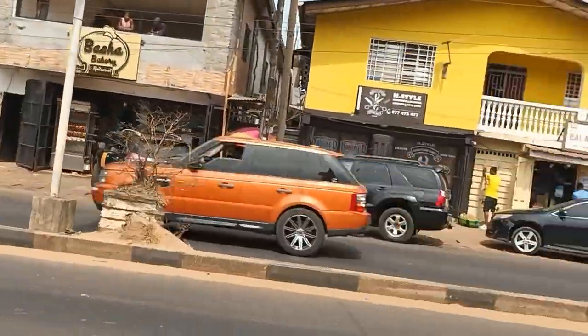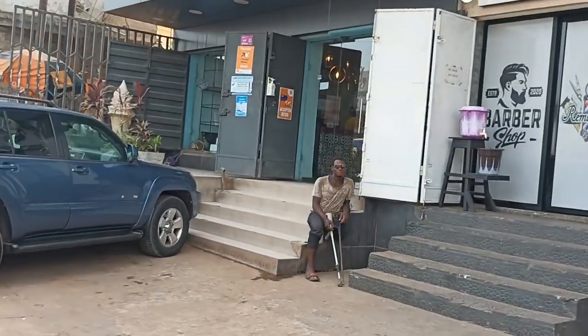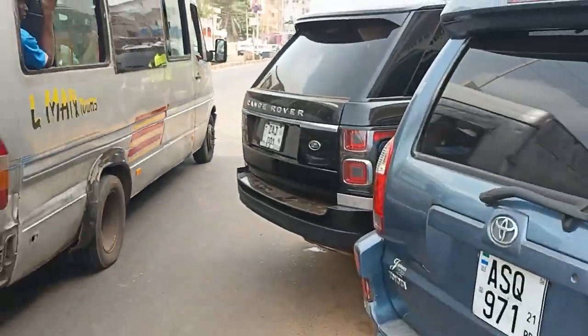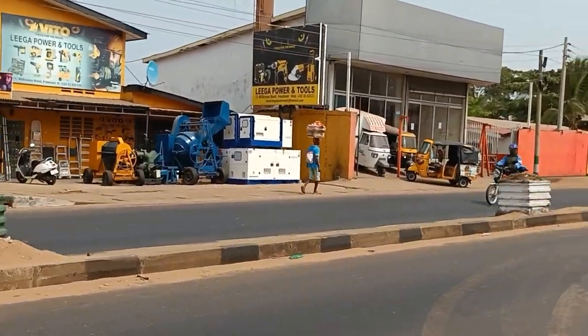And this is a popular restaurant also in Freetown called Basha. Basha Bakery. They have demolished this building. I know that it's going to be a very huge one coming up. But this is Basha Bakery.